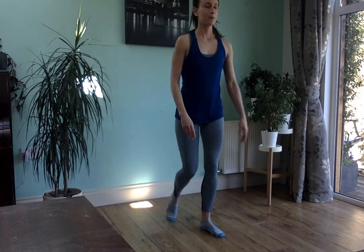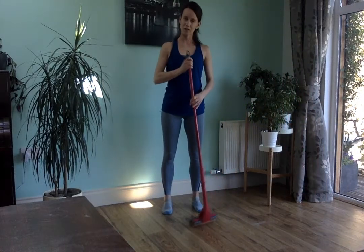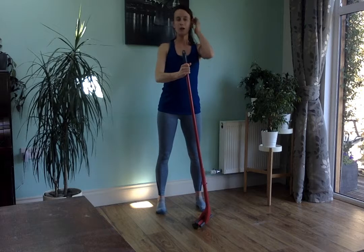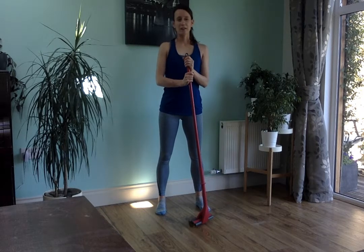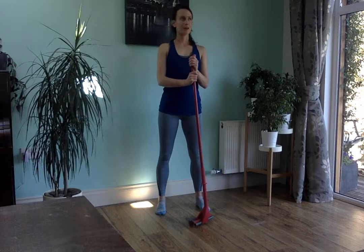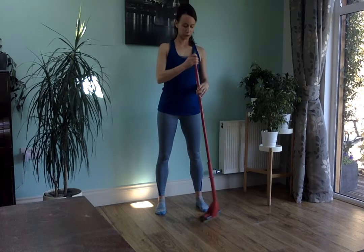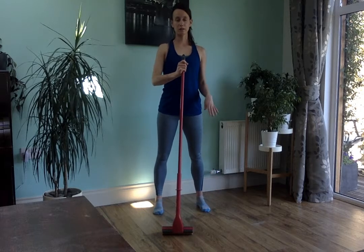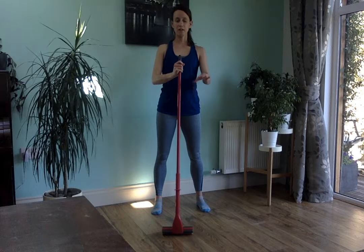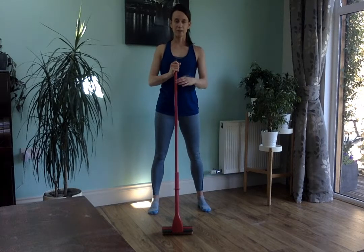So now I'm going to do some stick exercises, but I don't have one of our nice wooden sticks, so I'm using my mop. You can use anything like a brush or a mop or a garden cane perhaps. It can be a little slippy on a normal floor, so I'm using the sponge part of my mop on the floor. If you are using something that's more like a stick, then it might be better to work with it on a mat or a rug, just so it doesn't slide away from you.